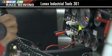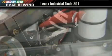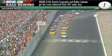Gentlemen, start your engines. Field out of turn 4, green flag in the air.